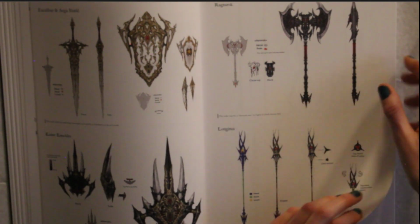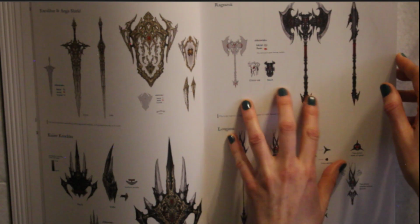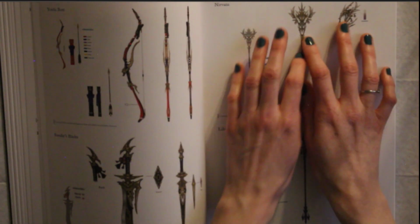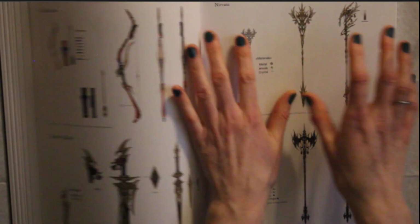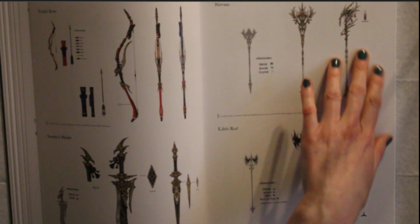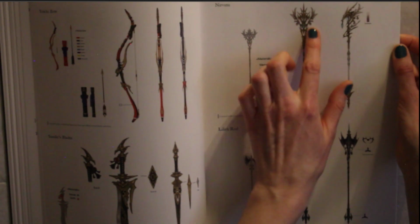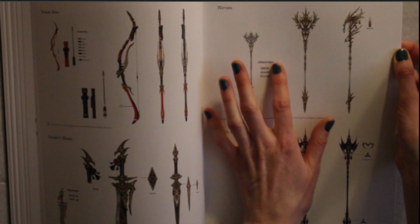More of the same, but the intricacy and the details, just absolutely beautiful. Oh, this one is just stunning. To get these ones took quite a lot of effort, because I think these ended up being the best weapons in the game. I don't know if you can see very well, but again, the detail of the leaves, the little drops.